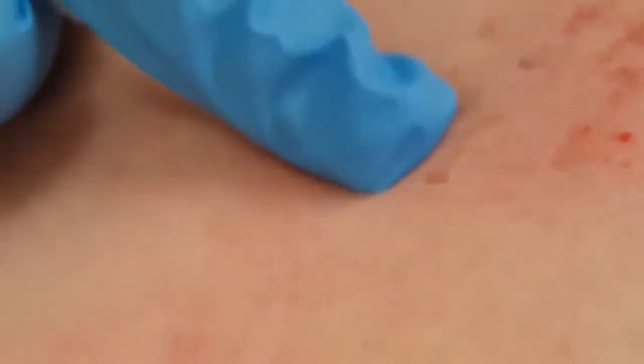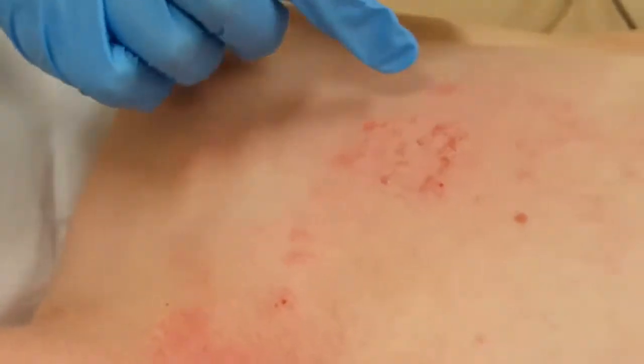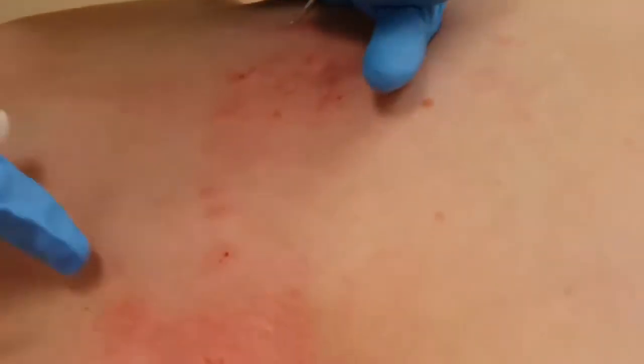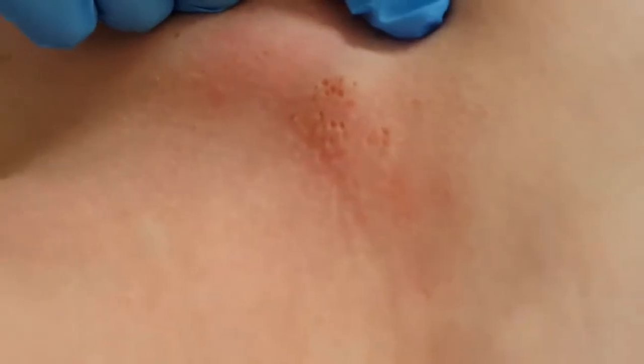Looks like we've got most of them. Agreed? What do you reckon, Kane? Yep. Mum, what do you reckon? Got a few of them out? Don't worry about the redness, that will settle down a bit. And so those ones are all done? Yeah, they're all done.